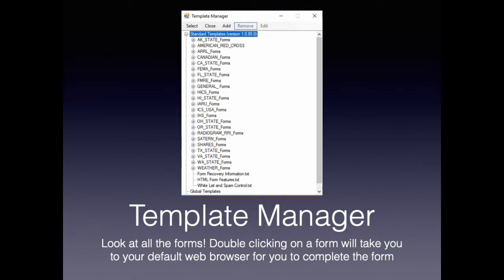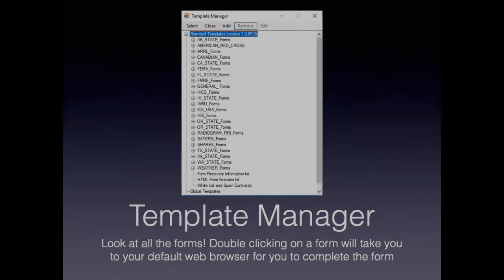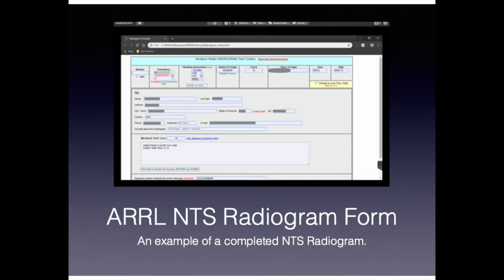Feel free to poke around in here and explore the different forms. There's a lot. Some states have their own forms, and I haven't even explored them all yet. There's some new ones in here that I haven't seen before either. There's some for SHARES now, so I definitely want to take a look at those. So what you're going to do is find the form that you want, and double click on it. Once you double click on it, it will open your default web browser. I find Google Chrome works, but I'm sure it works fine under Firefox as well. If anybody has any experience with other browsers, feel free to chime in when it comes to forms.